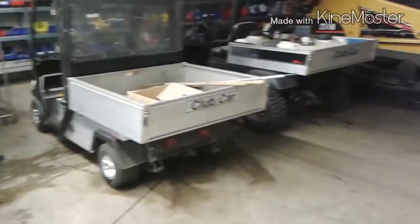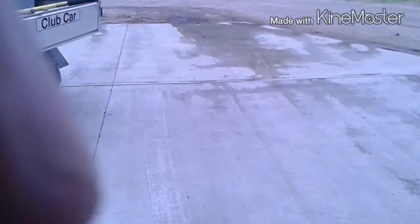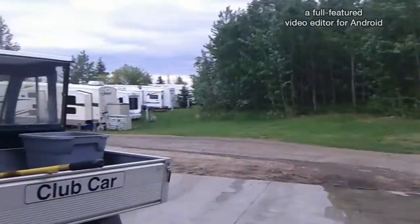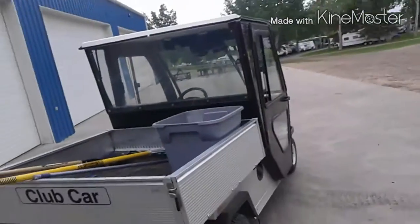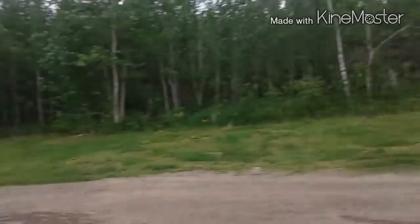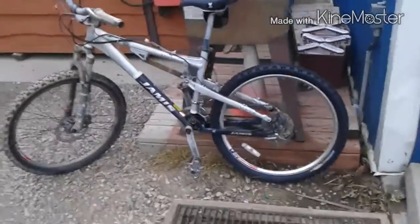It's been a nice big shop. All kinds of toys. Golf carts everywhere. There's my cart. I just had to move some patio stones not too long ago, about 20 of them. Those buggers are heavy. So this is it.